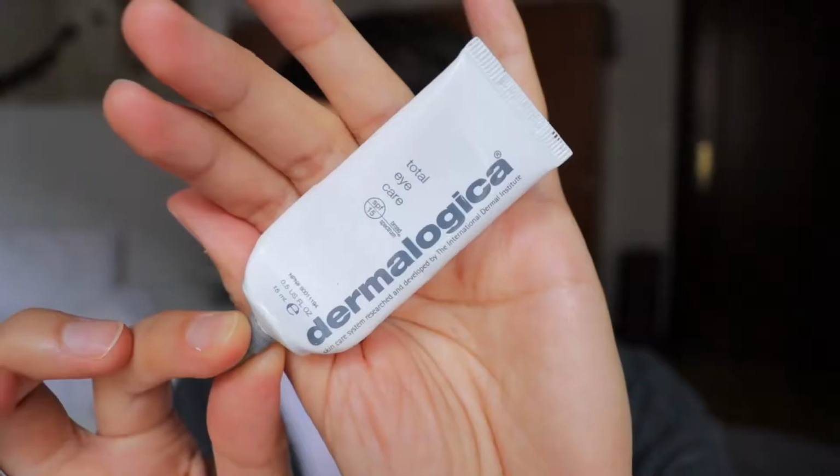But during the day, and you guys have probably seen this in my other videos, I go in with my Total Eye Care from Dermalogica. This is my favorite, and I swear I've used this through most of my 20s and 30s. So like 20 years. Oh my God, has it really been that long? Anyways, I'm really squeezing the last life out of this one.